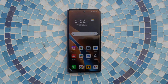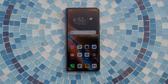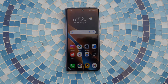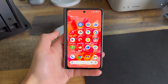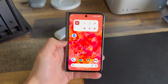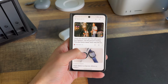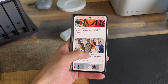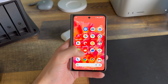The displays are a little different too, even apart from the aspect ratios. On the front, the Honor Magic V2 has a 6.43-inch LTPO cover display with a 1060 by 2376 resolution and 120Hz refresh rate. That's a little different than the 5.8-inch OLED display on the Pixel Fold, which has a 120Hz refresh rate and a 1080 by 2092 resolution. The cover display is bigger and slightly higher end on the Magic V2 than that on the Pixel Fold, though it has a slightly lower resolution. It's not noticeable though.